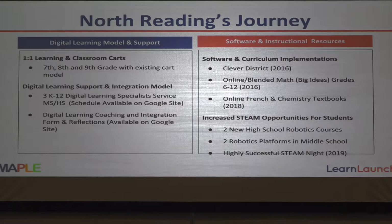We also have 3 K-12 digital learning specialists who service the middle school, high school. They are scheduled at different areas and locations around the building. If you're interested, I can introduce you to them. If you want to ask them some questions around some of the support and work that they've done, feel free. We have been doing some digital learning coaching and integration form and reflections. Those are available on the Google site. Those are reflections of some of the work that we've done this year in the classroom in terms of having the specialists reflect on work that goes beyond 10 minutes that is non-text support related work.